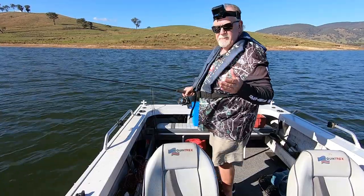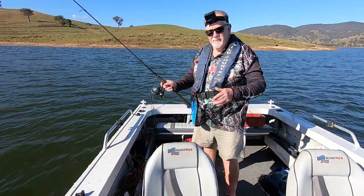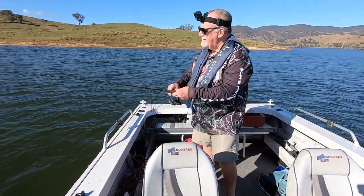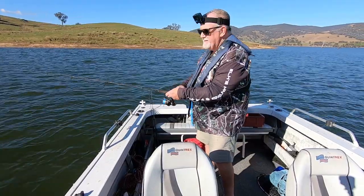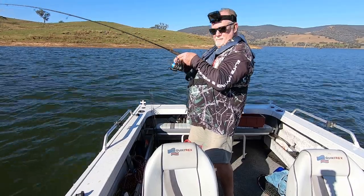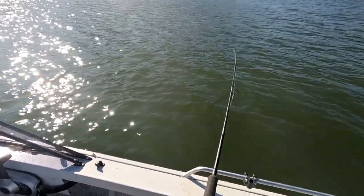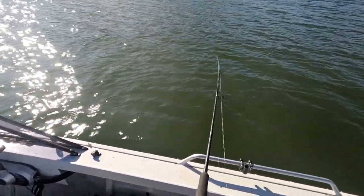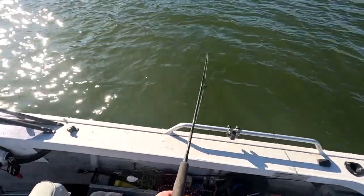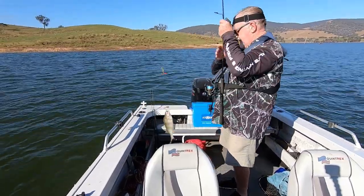So this is what you've got to do folks, you've got to find the school, and when you do find them, when you do locate them, get into them, just keep them active. Now often, because I fish with my mate Jamie, we can have two lures going into them like that, keeps them in a frenzy. So I've got onto a school now. I'm going to keep at them until I've got my feed. This is a better fish, much better fish.